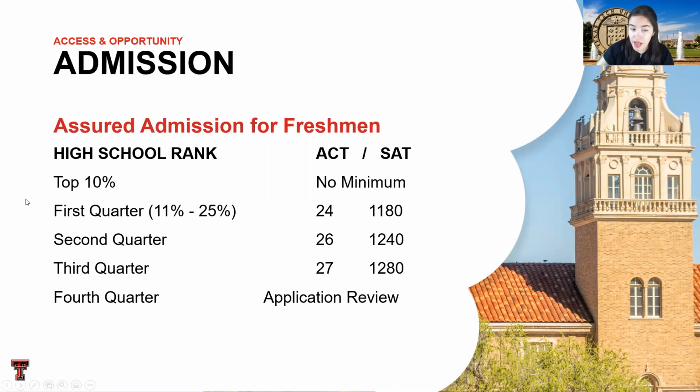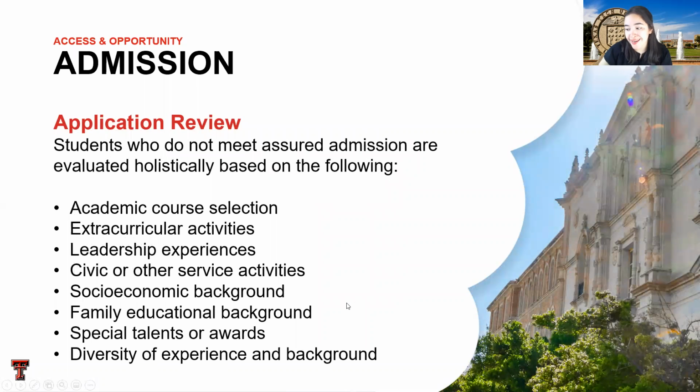And then if you're top 10%, you're automatically admitted. But let's say you're in the second quarter, but you made a 24, not a 26. Then basically your application goes through application review. And what that means is that we're looking at your entire application, everything that you've been involved with inside of high school, outside of high school.